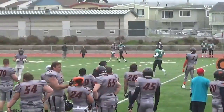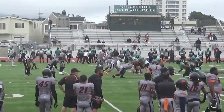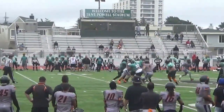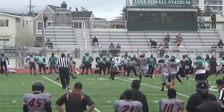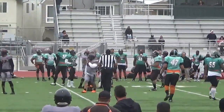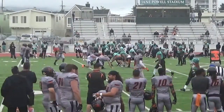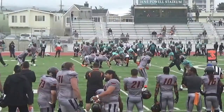Courtier. Courtier swings it up to Mahasin. Makes one man miss. Brought down by number 56. Mahasin the single back.